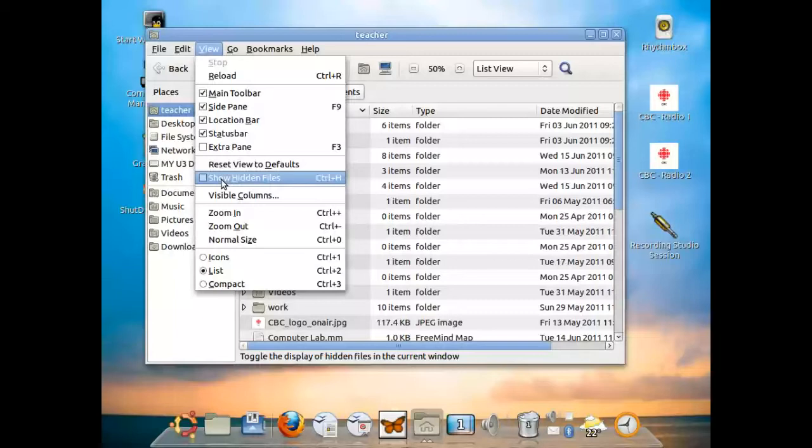In that case, it's kind of a good way of protecting something, kind of leaving it out of the way. If on the other hand you're really getting fancy and you want to see all the files that are in there, including the hidden files, you can select that and it would show all the files. And you can tell if they're hidden if there's a period before the folder or the file name.